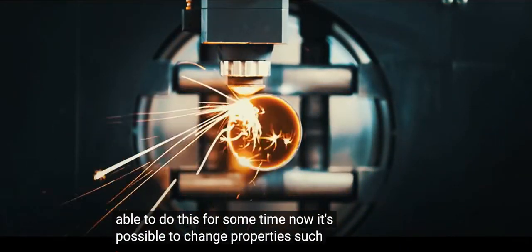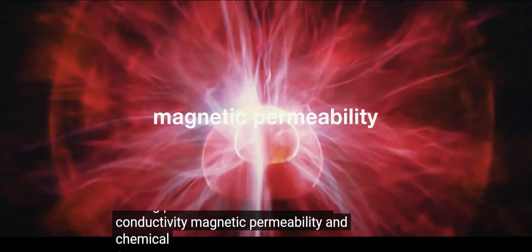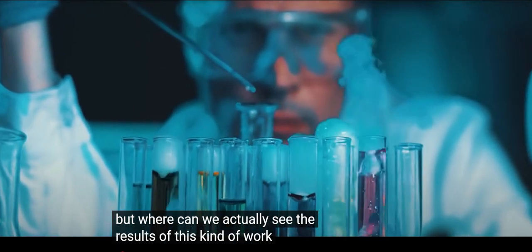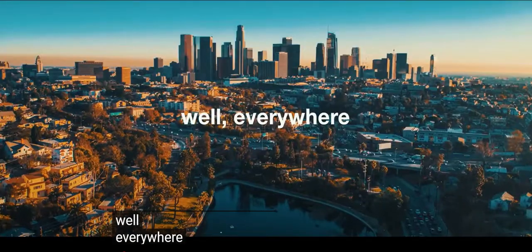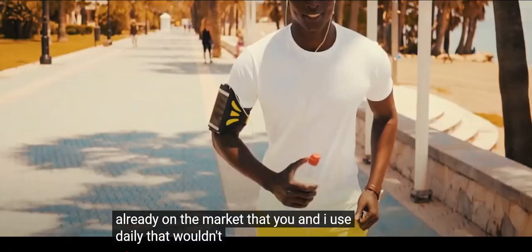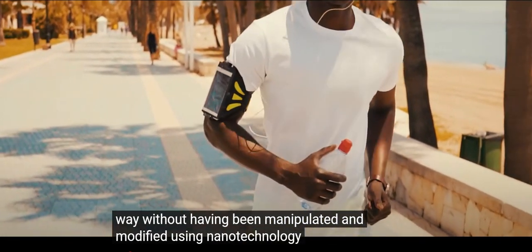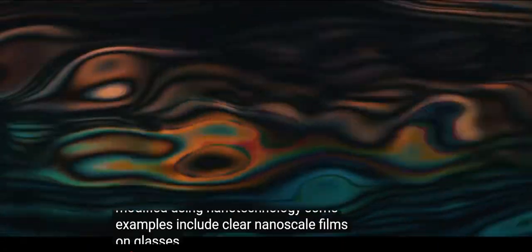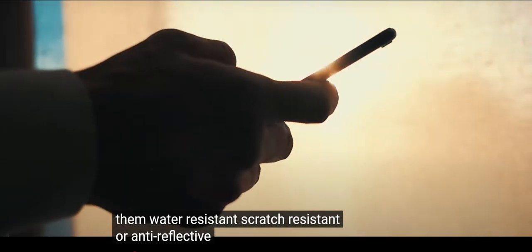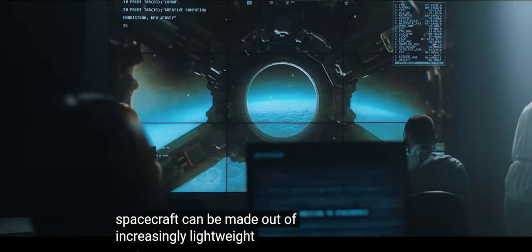It's possible to change properties such as melting point, fluorescence, electrical conductivity, magnetic permeability, and chemical reactivity, to just name a few. But where can we actually see the results of this kind of work? Well, everywhere. There are numerous commercial products already on the market that you and I use daily that wouldn't exist in the same way without having been manipulated and modified using nanotechnology. Some examples include clear nanoscale films on glasses and other surfaces to make them water-resistant, scratch-resistant, or anti-reflective. Cars, trucks, airplanes, boats, and spacecraft can be made out of increasingly lightweight materials.